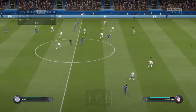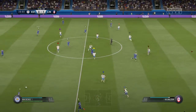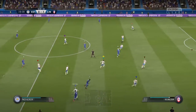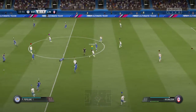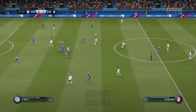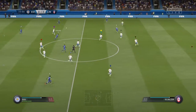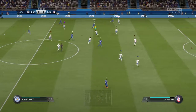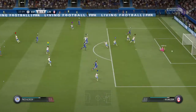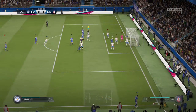Capo. Van Dijk. Ankersen. Wijnaldum. Oh, he's cut that out well, well read. Capo. It's Bailey. James. Shots on here. Super goalkeeping. It's gone for a corner.